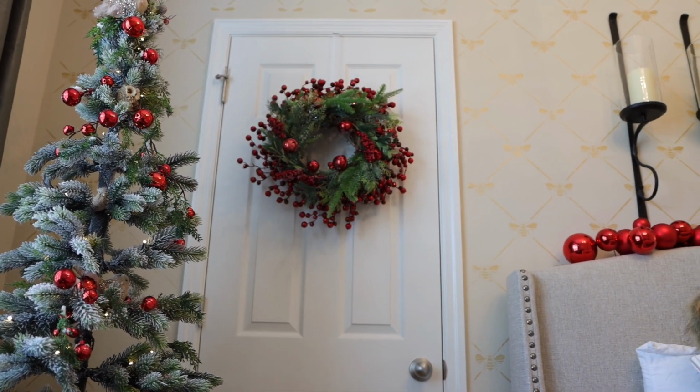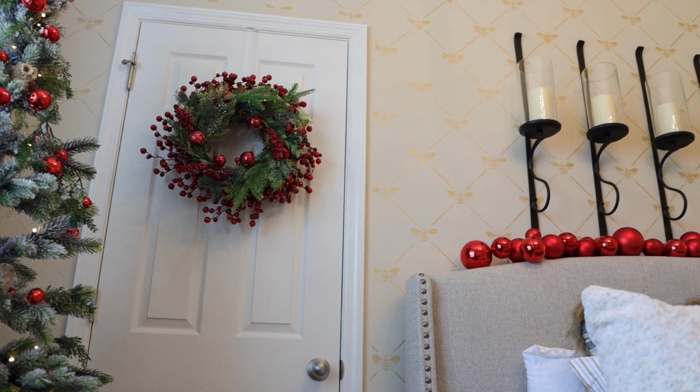And finally, here's one more example of how to incorporate wreaths and garlands into a bedroom.